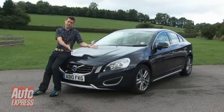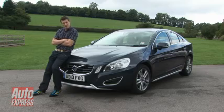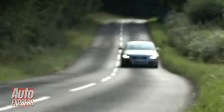Volvo claims its new S60 is good enough to take on anything the Germans have to offer. But is it really? I think this calls for a bit of a group test. To find out just how good the S60 is, I will be comparing it to a couple of Teutonic heavyweights, the Audi A4 and BMW 3 Series.